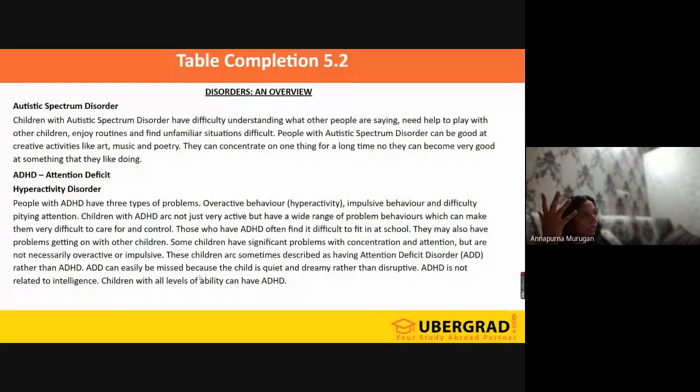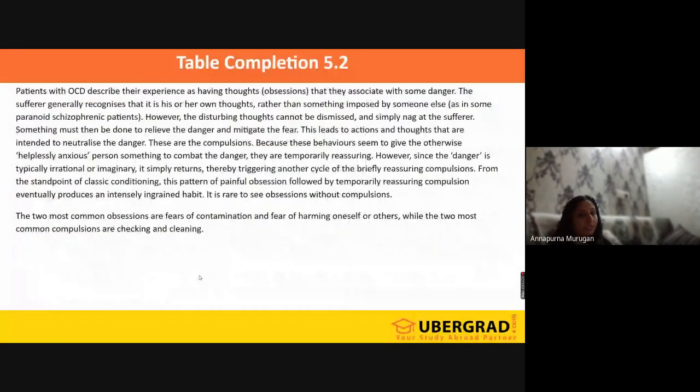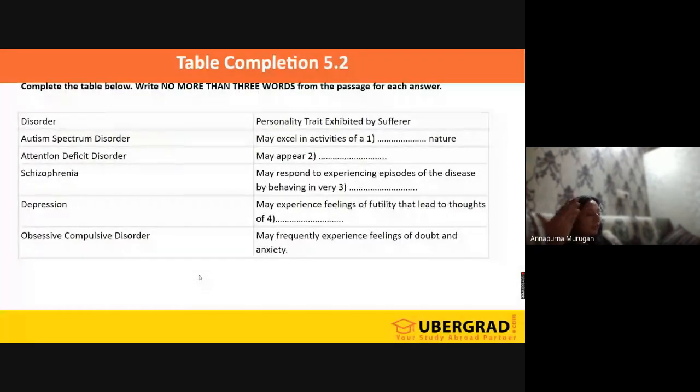They may not be considered to be suffering from something. So what is the characteristic of that person? They will be quiet and dreamy. That means they won't show any kind of symptoms here. So what is it? Quiet and dreamy. Now, schizophrenia may respond to experiencing episodes of the disease by behaving in very dash.